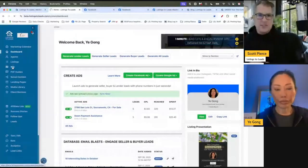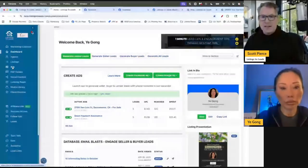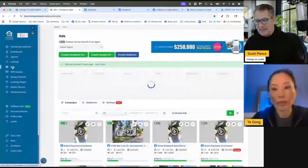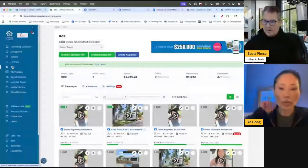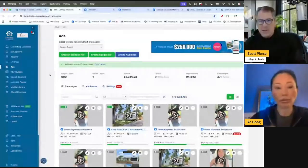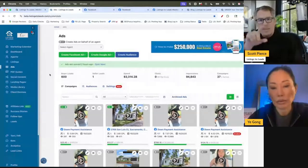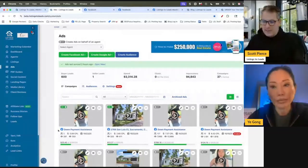We've actually just added for lenders a new default custom question on the lead ads. So when you're running lead ads as a lender with Listings to Leads, and we got this for the agents as well, I want to walk you through that also, because if you think about it, you run an ad, and then obviously there's going to be follow-up. And so we want to be able to tie that ad even better into the follow-up so that your follow-up is a lot more compelling. And so let me show you.